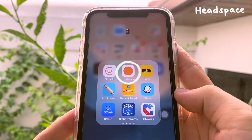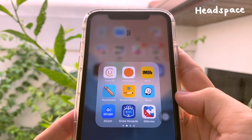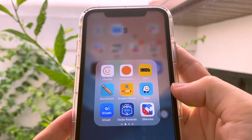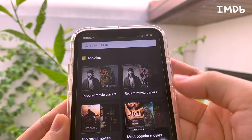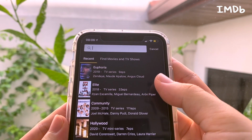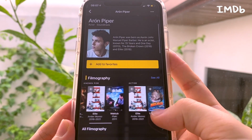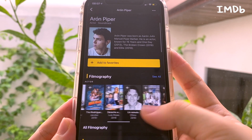Next is Headspace, which is for meditation, but to be honest, I don't really use this app. And then I have IMDb because I really enjoy searching for the series or movie that I'm currently watching, especially when the actor looks familiar and I want to know where I've seen them before.